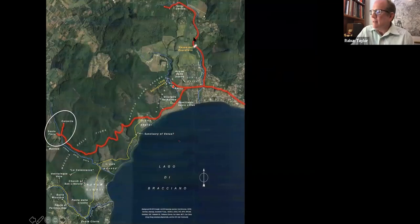It's still there, but it's in dense forest. And we do deal with a lot of dense forest in this area, as you can see from the Google satellite view here. Okay, so here's another view.